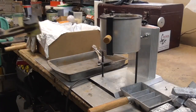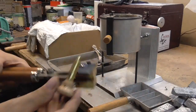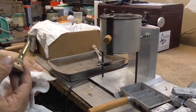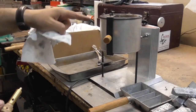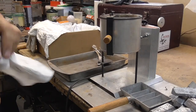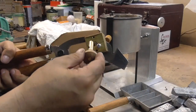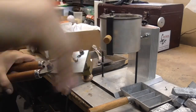A lot of guys do this over a campfire. You can do that. That's awesome. You don't have the mess at home. Excuse me while I grab my paper towel. But you can see we have no smoke. We already fluxed our pot. You don't have to worry about having any kind of smoke in the house. That's why guys like doing this out on a campfire.